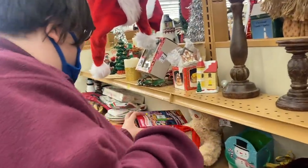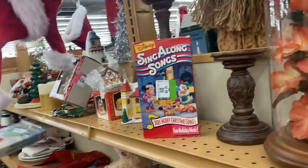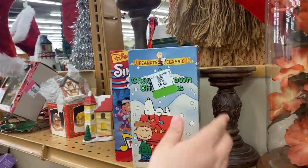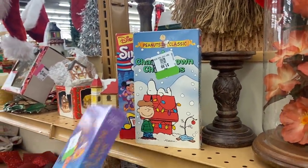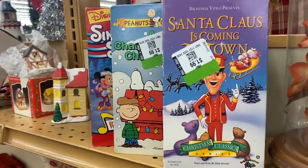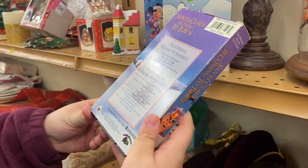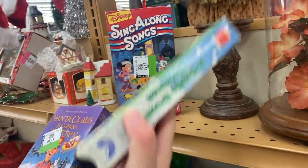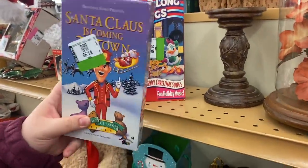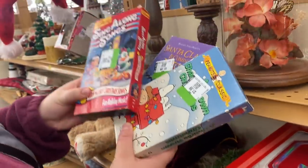What? Oh my gosh, the sing-along. Talk about memories, right? Also Charlie Brown Christmas. Yes. And Santa Claus is Coming to Town. The best. Three classics. We need to get a VHS player so we can watch these. How fun. They're in good condition too. Charlie Brown Christmas. Which one's your favorite out of the three? Santa Claus is Coming to Town. I think I have to agree, although I do love A Charlie Brown Christmas. It's a good little set for someone to buy.